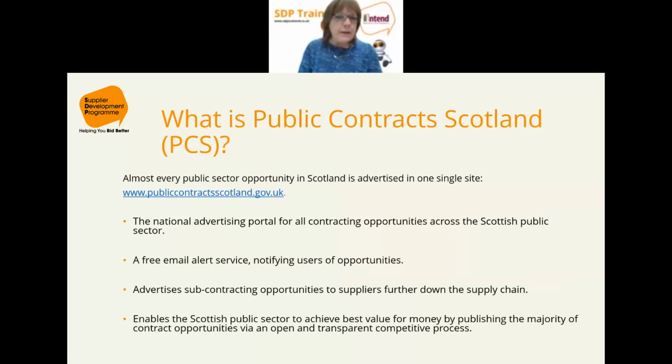So I've got to start with Public Contract Scotland, and this is where every opportunity in Scotland is advertised in a single site. I suspect quite a number of people listening in today will be registered with this, but if you aren't, there's the link. And regardless even of the Aberdeenshire City Highland opportunity, it might be that you're interested in other regions. So this is really where you need to be engaged to get the contract notices coming through.